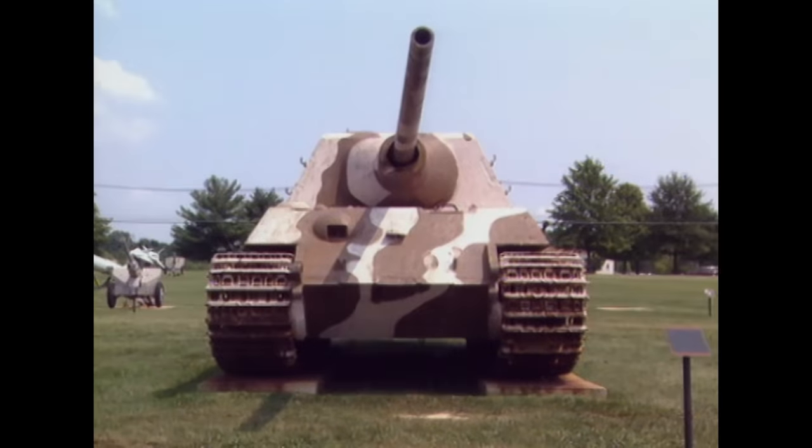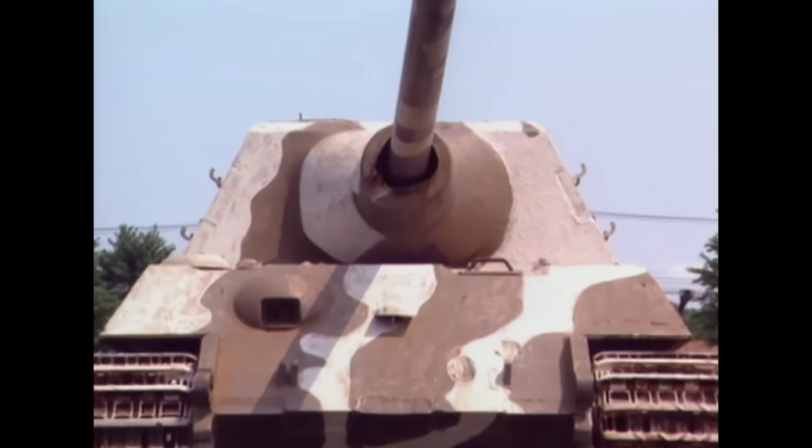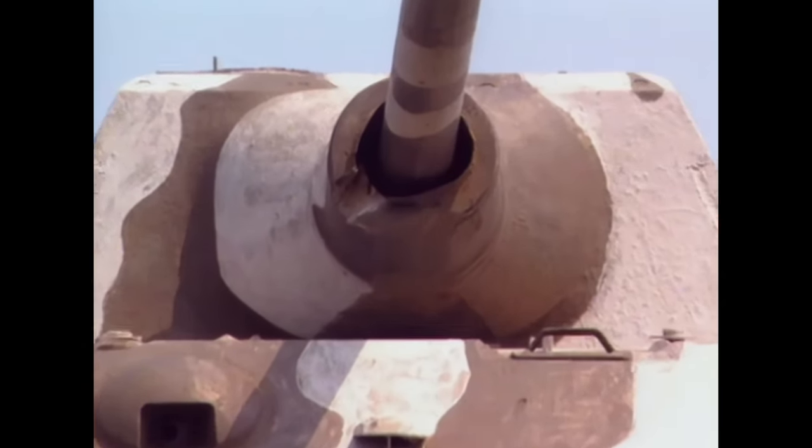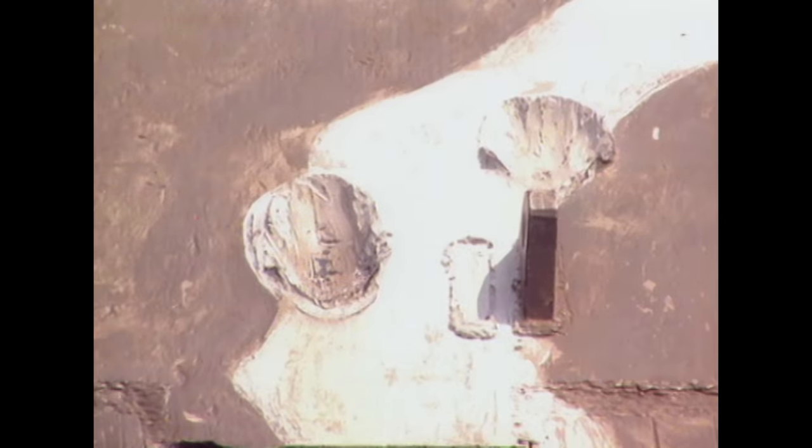This is the massive Jagdtiger, which saw action in 1945. It still bears the scars of battle. We can clearly see on this surviving vehicle where Allied shells have hit, but failed to penetrate the armor.